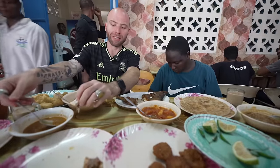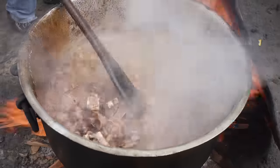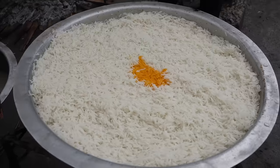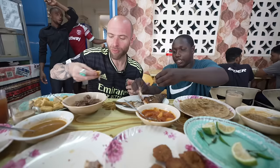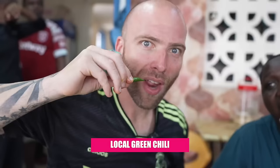And what I love about this place is that you really see everything being made right outside, so you know it's fresh. Every single day, they eat like this. You can also have biryani and pilau, but that's like lunch, right? For lunch. Oh, I gotta show you something. You have to try the chili.